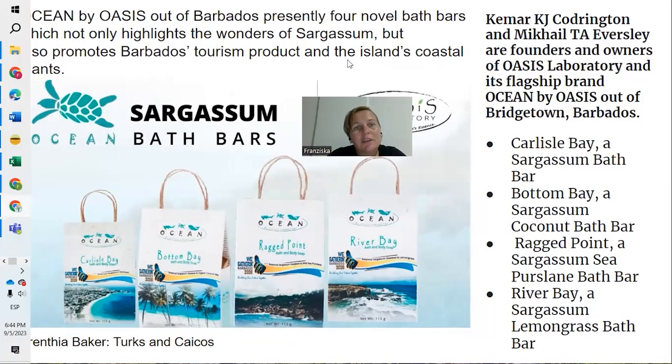So they make bath bars, which not only highlights the wonder of sargassum, but also is a tourism product. So this is a very good product to show that you can sell to tourism. And I know we tried to get them on the podcast, but we haven't had any luck. But they definitely are very much coming from chemistry. They have chemistry backgrounds, and they have a lab set up to figure out how to do this and to test their products as well for arsenic and other things. And it sounds like their different bars are named after different bays in Barbados. I've never been to Barbados, but it does sound like they've given them local names as well.